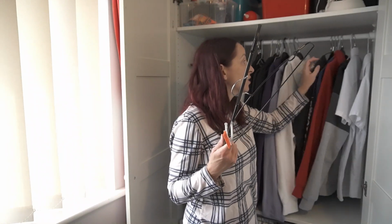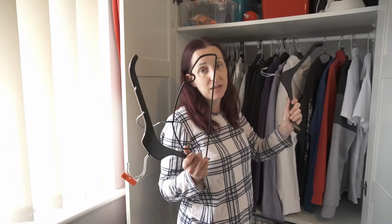But the first thing you want to go through is the hangers. So if you've got extra hangers like this, go through them and get rid of them, because this is going to free up so much room in the wardrobe. And what you'll find is when you start getting rid of stuff, you're going to get rid of hangers anyway, because you just don't need them. And don't feel like you need to keep them, because if you do keep extra hangers, then you're just going to feel the need to fill them back up again, if that makes sense. So just get rid of them.